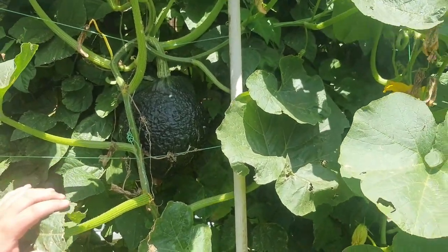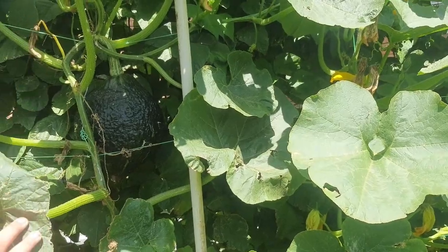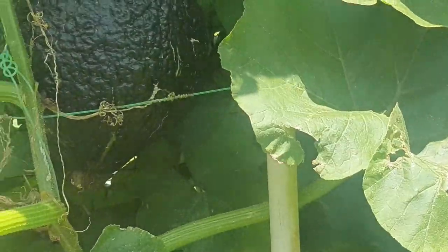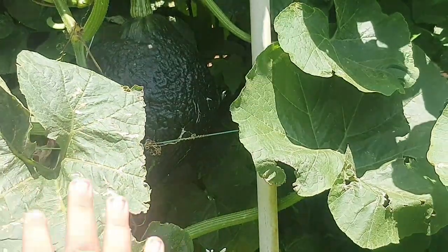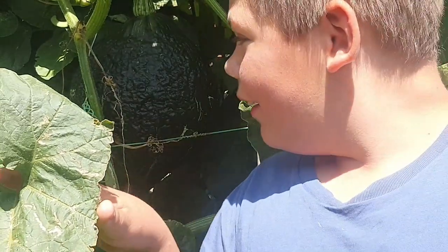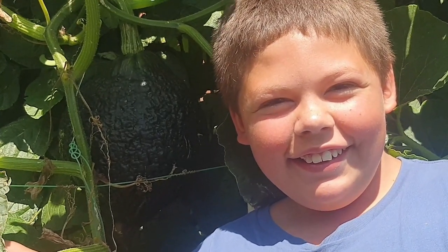Look at the size of it there, let me just put the camera down. It is almost ready to harvest. So I'm going to put my head next to it. It is almost as big as my head. Yeah, it's about the size of Lucian's head, our Herbert squash there.